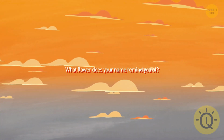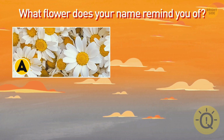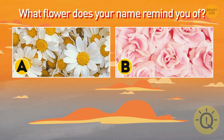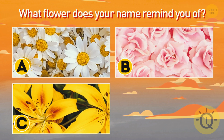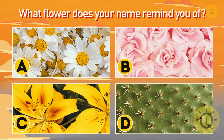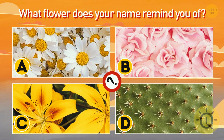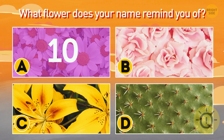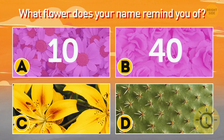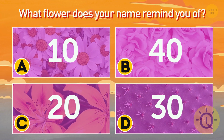4. What flower does your name remind you of? A. Daisies, warm and playful. B. Roses, royal and attractive. C. Lilies, beautiful and mysterious. D. Cactus, independent and defensive. Okay, add 10 points to your score for option A. Add 40 points for option B. Option C brings you 20 points. And D adds 30 points to your score.